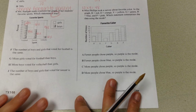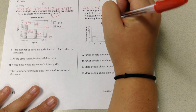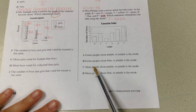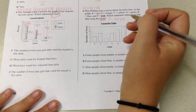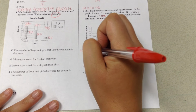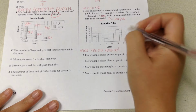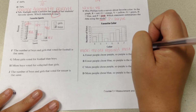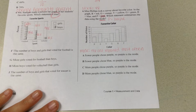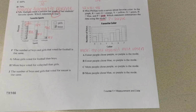Alright, and the last one, this is not supposed to say pink, it's supposed to say purple. So P is equal to purple. So you need to find which one is the mode. Now remember, the mode is the one repeated most often. So which color is repeated most often? Which color did they pick the most of? And you look at the graph and then choose the correct answer.